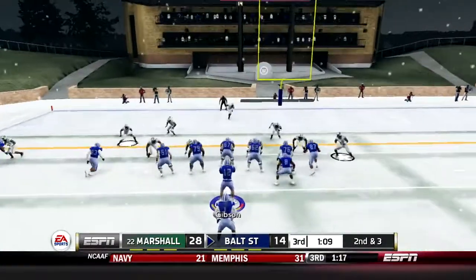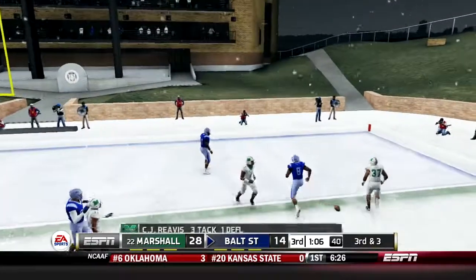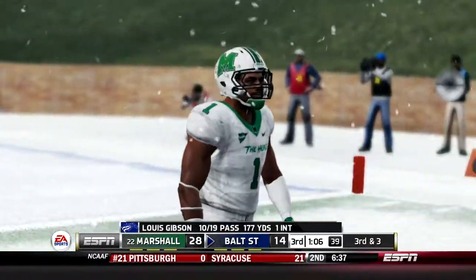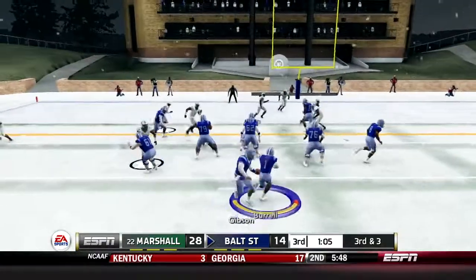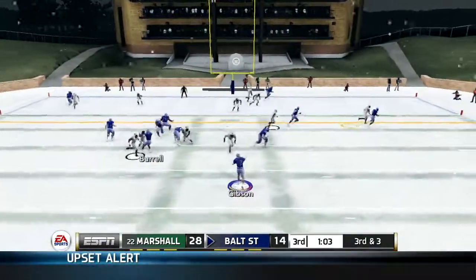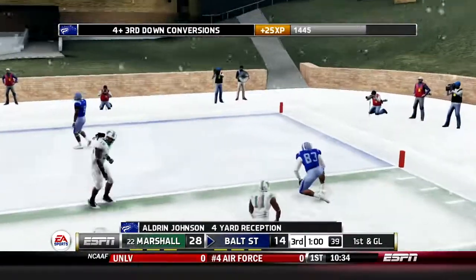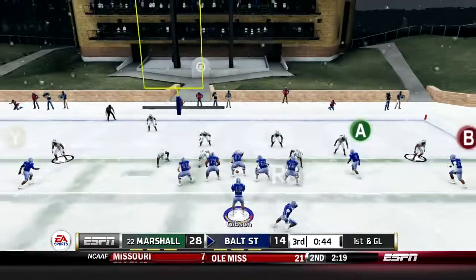Here's a 2nd and 3. Barry in motion. A fake to Burrell. He's going to throw to Bentley, and it's nearly intercepted by C.J. Rivas. No relation to Darrell Rivas. But 3rd and 3. And it looks like the Stallions are going back to the same play. Barry in motion again. This time Gibson dumps it to Johnson, and Johnson is just shy of the end zone. 4-yard reception, and he's going to get the first down, and that's all that really matters.